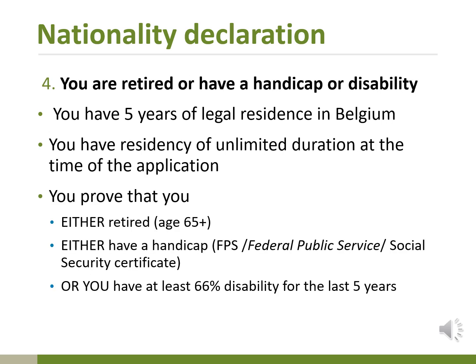Number four talks about if you are retired or if you have a handicap or disability, so you are not working or you can't work. In this case, you have to prove that you have 5 years of legal residence, also residency of unlimited duration. Also, you need to prove that either your age is 65 or more, or you have a handicap situation, of course with the proof documents, or at a minimum you have 66% of disability for the last 5 years.